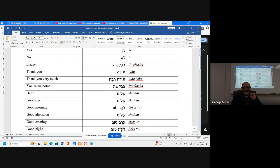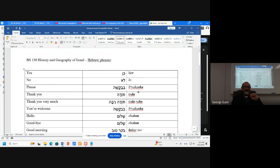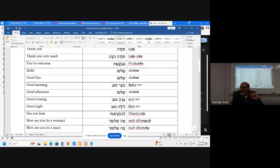Okay, good evening is Erev Tov. There's that Hebrew R again. Erev means evening. If you're wondering, the word Tov means good. That's why it shows up in Boker Tov. It shows up in Erev Tov, and we'll see it in some other places. Just Tov by itself just means good. Somebody asks you, how are you today? You can just say Tov. I think that's down in here too. The next one is Laila Tov. Laila Tov is good night. That's night good. Laila is the word for night.